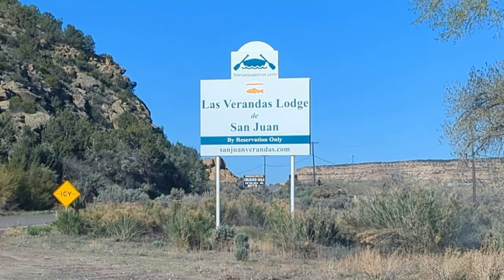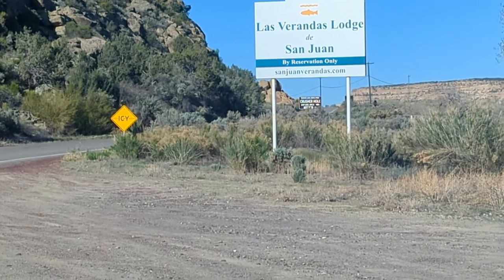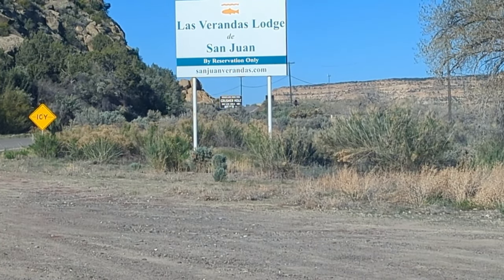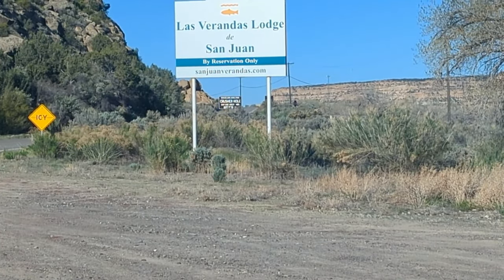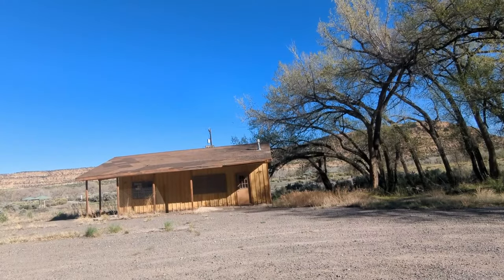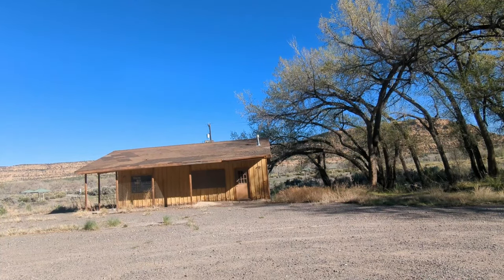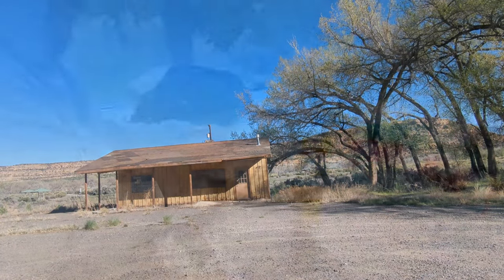So we pulled over here. I needed to check something in the back seat. Los Verandas Lodge de San Juan, by reservation only. I asked Jana if we should make reservations for this place. Talk about bad sign placement.